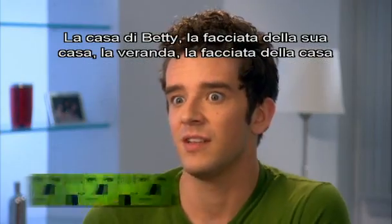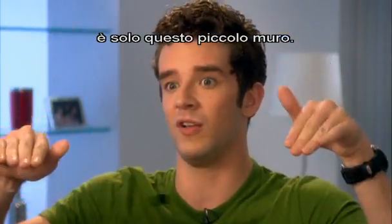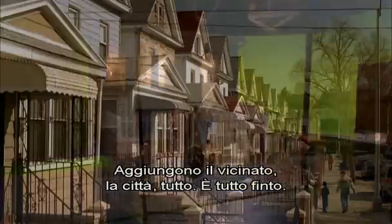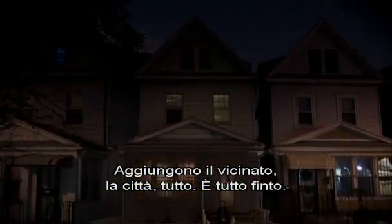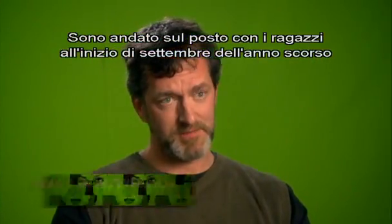Betty's house, the front of Betty's house, is just like this little wall, and then they put green all around it, and they put in the neighbors. They put in the neighborhood and the skyline and everything. It's all fake. Wow.